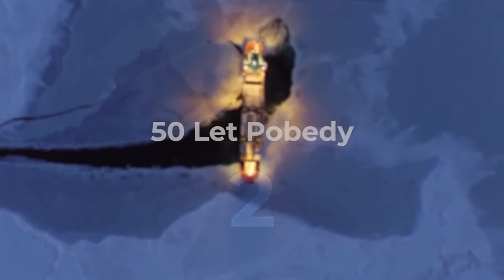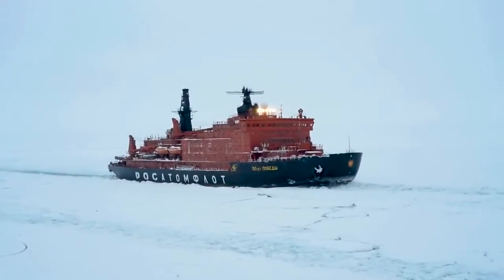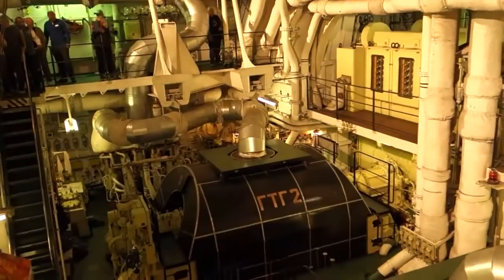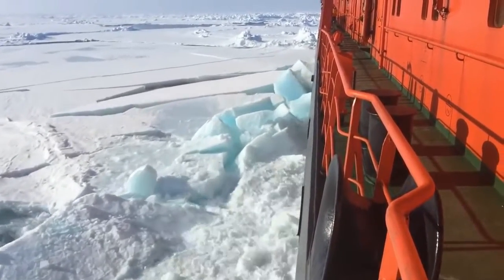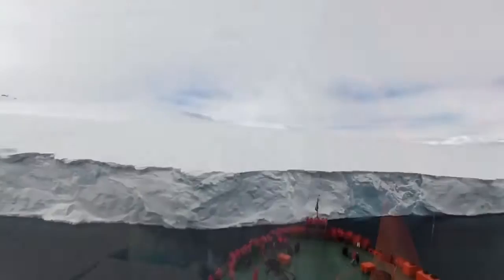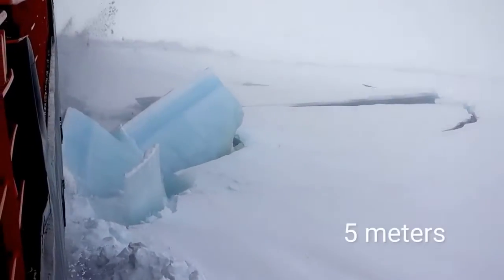Number 2. Russia's 50 Let Pobedi is the second largest icebreaker in the world. This gigantic vessel is 525 feet long and is powered by 2 OK-900A nuclear reactors. The ship's name translates to 50 years of victory, referring to the anniversary of the victory of the Soviet Union in World War II. The Victory has a unique feature which helps it break ice. Its spoon-shaped bow, as well as its huge size and weight, are capable of breaking ice up to 16 feet thick.